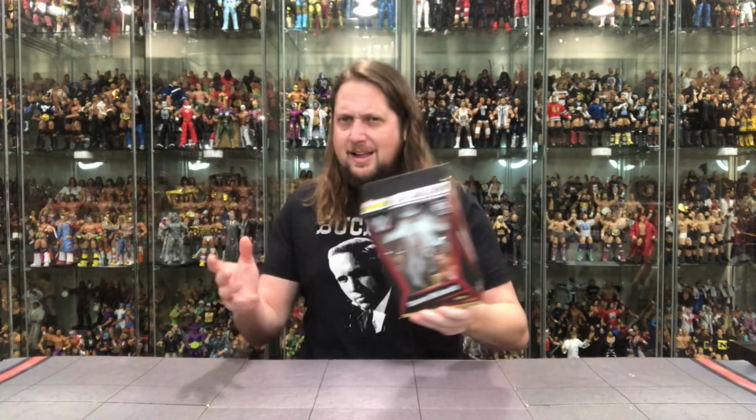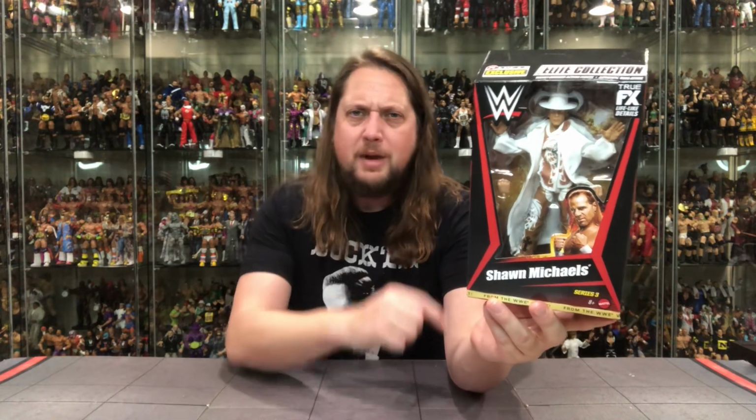But let's dive into this figure, and of course, we're going to take a look at Shawn Michaels. There's a lot to discuss about this one, I think. But of course, from WrestleMania 25, if I'm not mistaken, we got Shawn Michaels here. He's really dressed. He's got that big coat. Of course, the reverse Undertaker is what he's going for here. He's the good side. Taker's the bad side, of course.